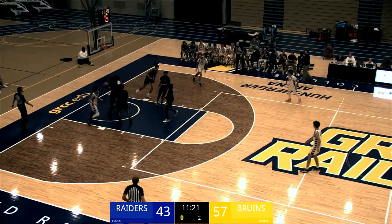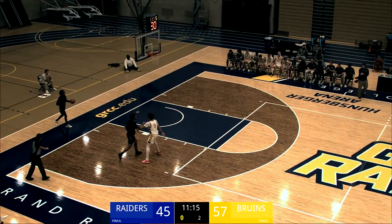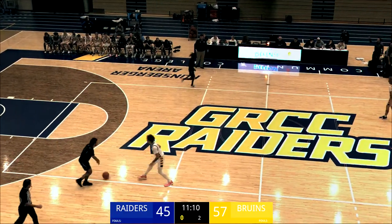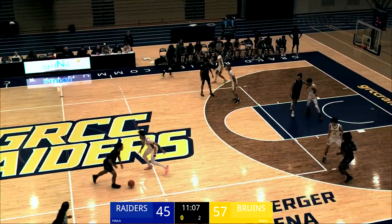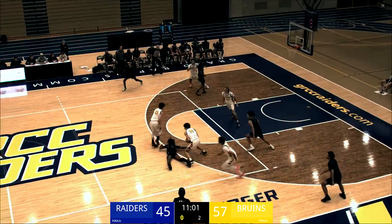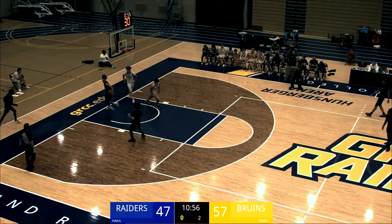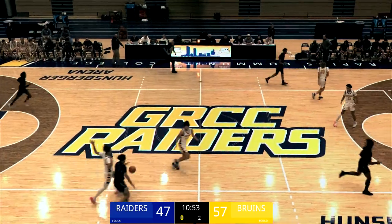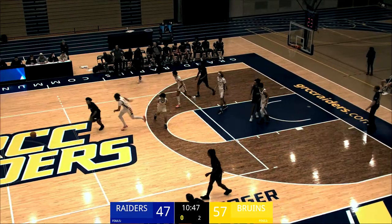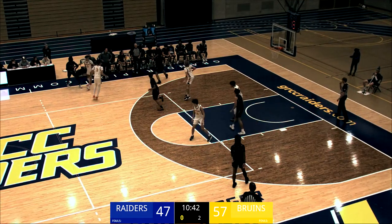Little spin around Jay on the way. And Joe Francis gets a bucket. Back to a 12-point deficit. Both teams with four timeouts left. And there's a steal by the Raiders. And getting the bucket was Joe Francis. Raiders trap. They've picked up the D since that last time out.